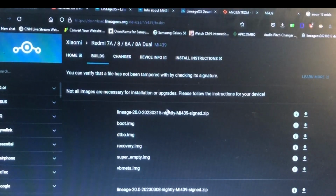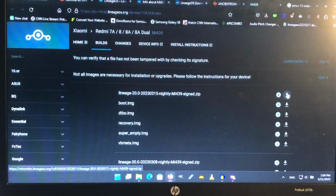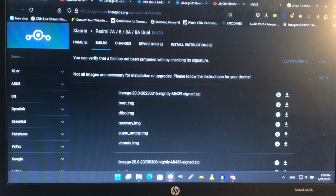Lovely. So what should I do now? Should I download all these things? Or just the zip? Boot image, DTBO image, recovery image, super. No, we just have to download this, I think. So why are all these other things there? Hey, I'm gonna link this page, man. Boom.